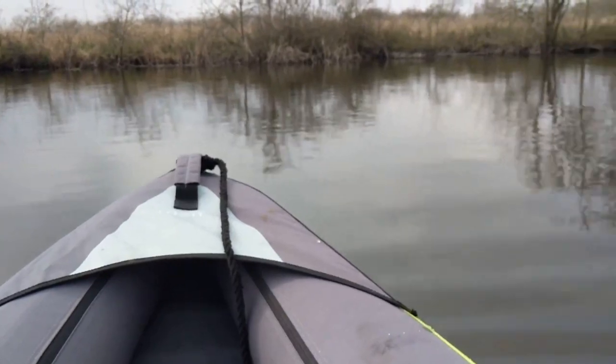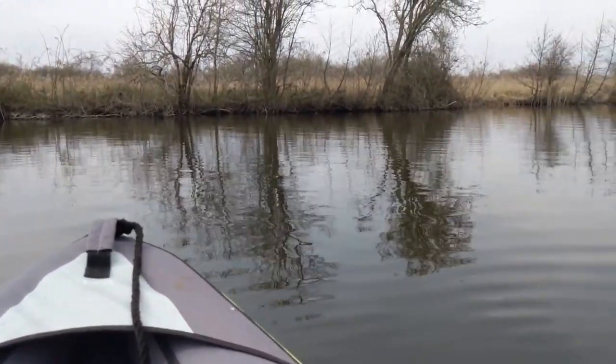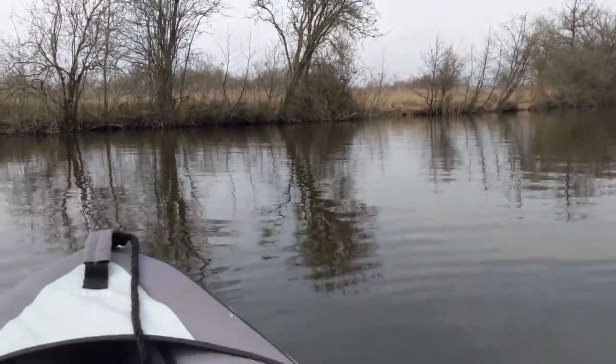So I think we'll head home now and see what we've got. But I may just paddle down the river a bit because it's so lovely today.